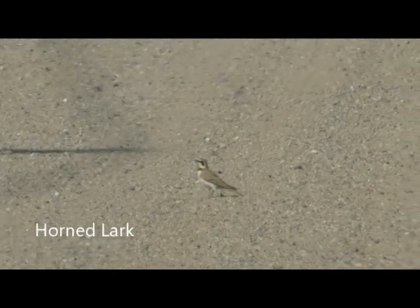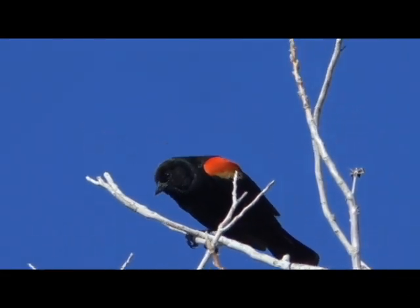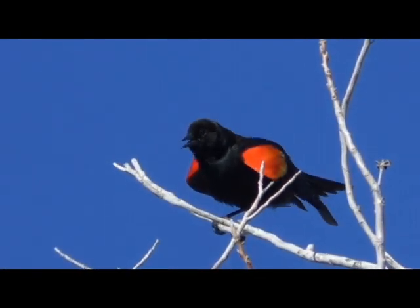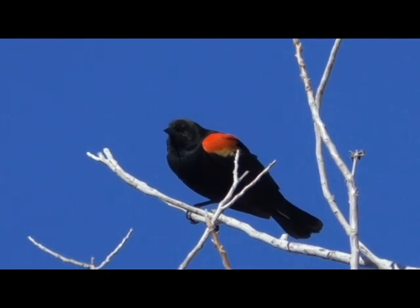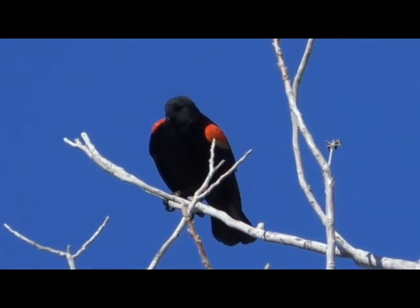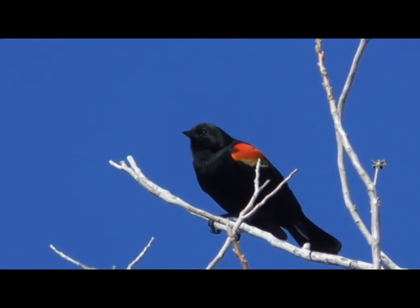We've got a horned lark on the road in front of us. Bright male red-winged blackbird came across, seeing if he's gonna do a little courting here. Starting to be early March, starting to go into the breeding season for this species. See if he'll give us a little flutter with his red wings. There you go. I love these guys. There you go. Courting the females.